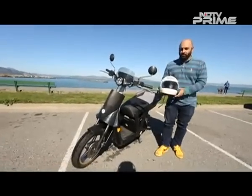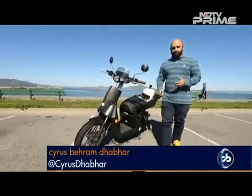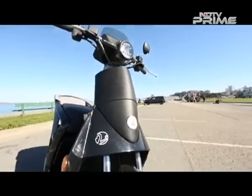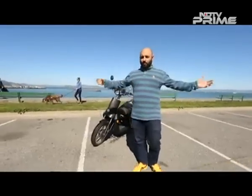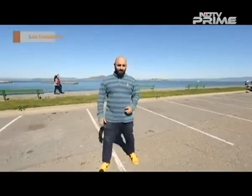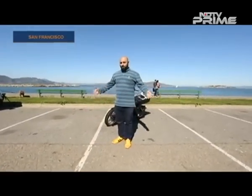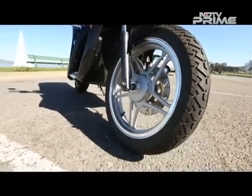Now, I did promise you that I'd get you an exclusive first ride review of the Genze scooter in a place that was much warmer than Detroit. Detroit, of course, is where we showed you all the tech that goes into one of these high-tech electric scooters. We're, of course, in sunny San Francisco. We've got blue skies above us, the Golden Gate on our right, Alcatraz on our left, the beautiful bay behind us, and we're going to enjoy going around San Francisco on one of these clean green vehicles.